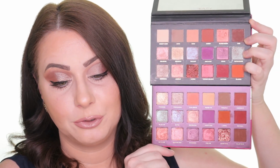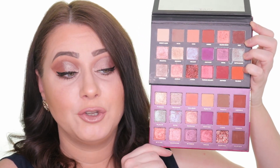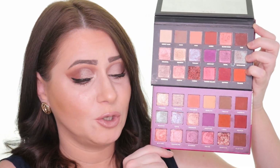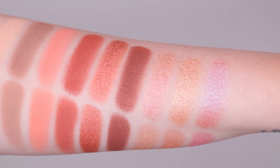The one on the top is the original palette, the one on the bottom is the Athena one. As you can see, the shades are in slightly different order, but you have exactly the same shades. They do all appear to be exactly the same color, the same darkness, the same undertone, everything.